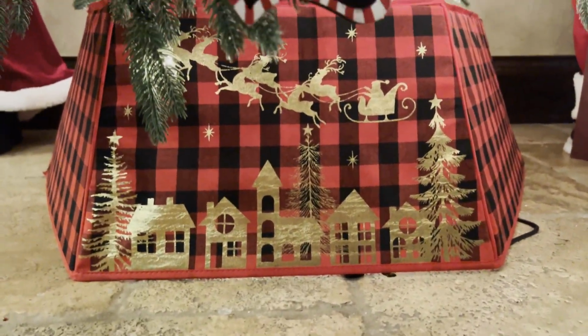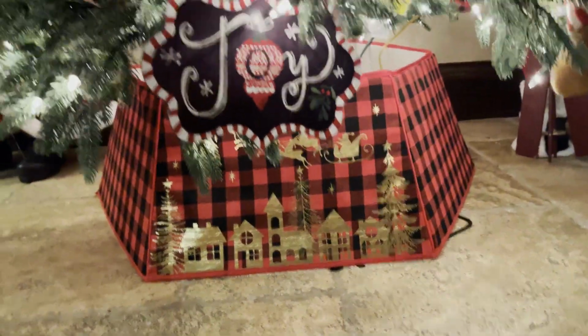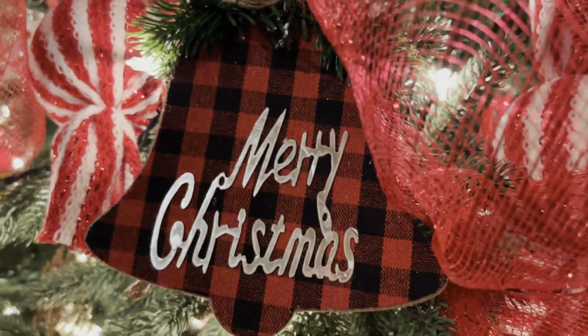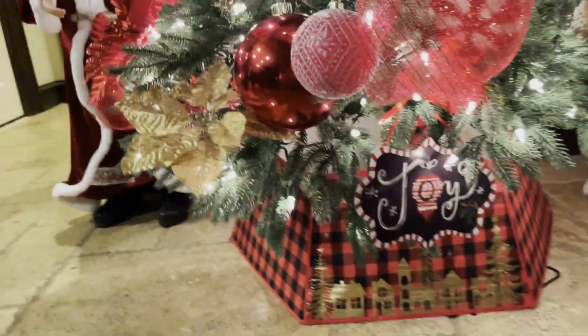Oh, look at the details, y'all. Look at this, it's so cute. The reindeer, the Santa, it's matching his pants. What are you doing? Tree ornament. You're a tree ornament? Anyway, so now it's matching his pants. Yeah, but anyways, you guys, it's matching the other decor on my tree. I love this tree color very much.